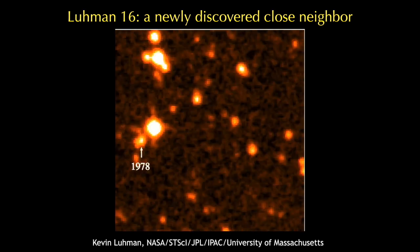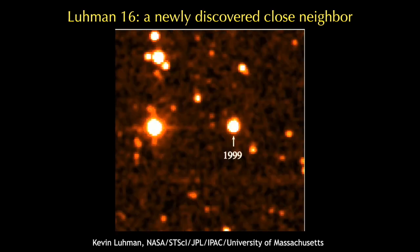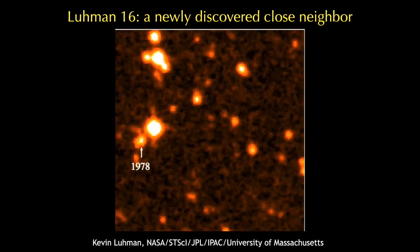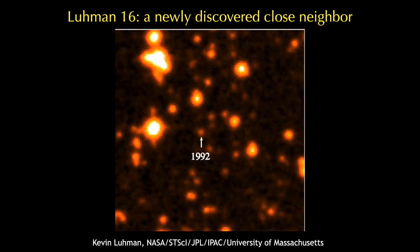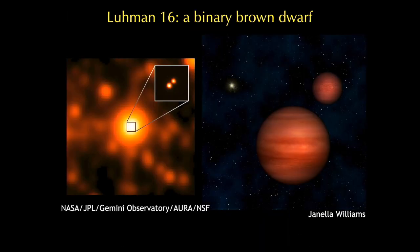These are four different images from four completely different sky surveys using different telescopes, different wavelengths, which is why the stars appear to get bigger and smaller from image to image. The size of a star on the image depends on the size of your telescope and the wavelength you're looking at. And so ignore the fact the stars are changing all the time, but you do see this one object that's moving across the field there, and that's Luhman 16. It's not just a brown dwarf, it's actually a pair of brown dwarfs. It's two brown dwarfs in this very close binary configuration here. This is the actual data we have. Here's a nice little artist conception, sort of two Jupiter-ish objects, with the sun in the background of the image there.